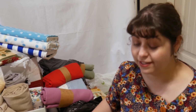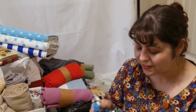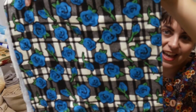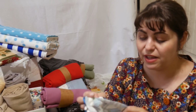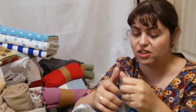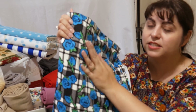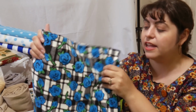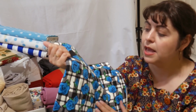Alright, so the next one was an amazing find, and I actually did not pay a lot for this. I think it was like $3 a yard. So I believe there's 2 yards here, so it was $6 or something like that. So look at that. Isn't that beautiful? This is a sweatshirting fabric because it has the sweatshirt material on the inside. It's got a little bit of stretch. It has that puff paint fabric feel to it, and then it's really, really soft everywhere where the flowers aren't. So the flowers have that puff paint feel to them.